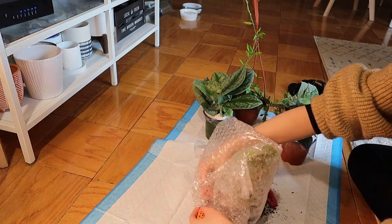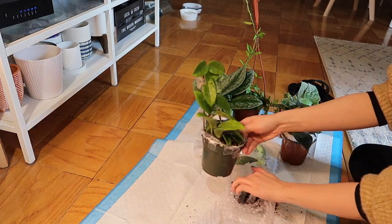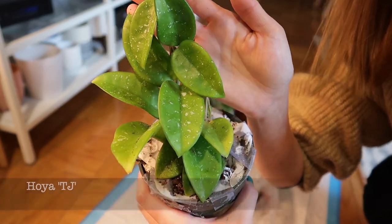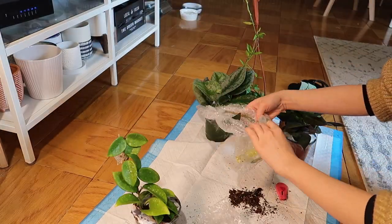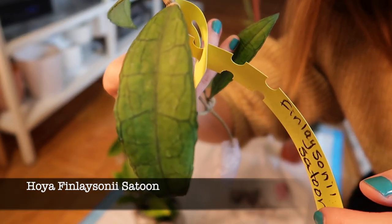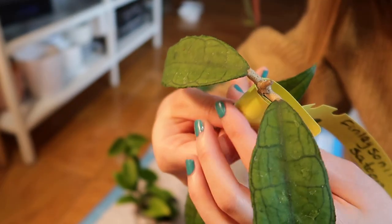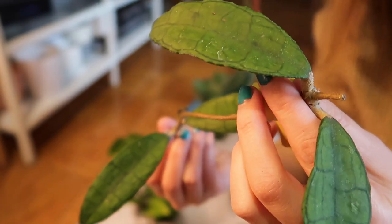Here I actually got a very interesting one. It's called a Hoya TJ. I asked the owner of Coco Ranch what this hybrid is, and she told me that it was a hybrid of a Hoya Crinkle and a Hoya macrophylla.